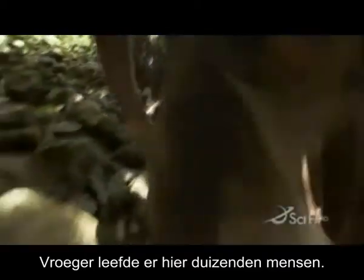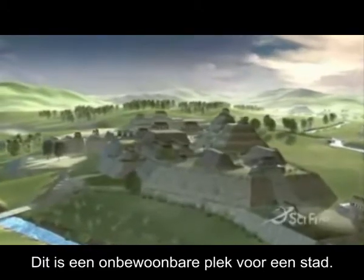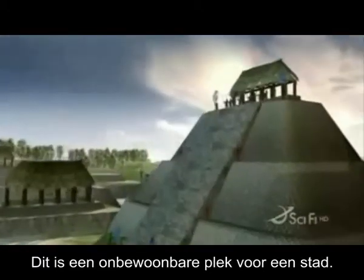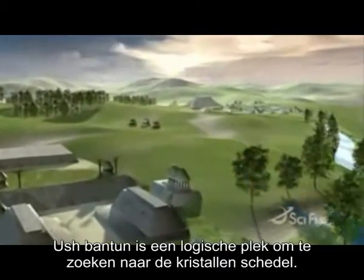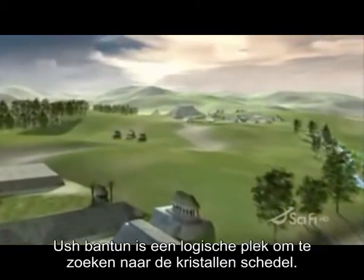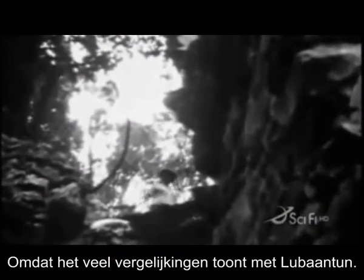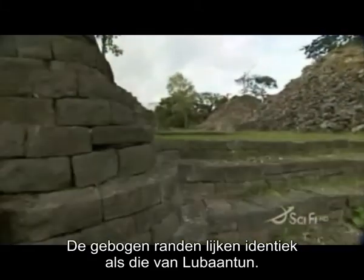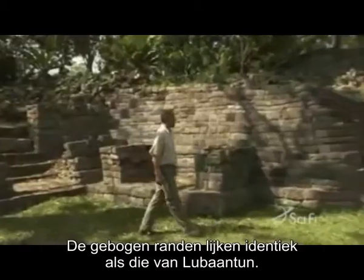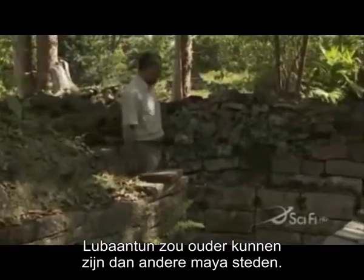At one time, there were thousands of people living within eyesight of here. This is a very inhospitable place to have a city and an urban environment. Ushbantun is a logical place to search for a crystal skull, since it shares many similarities with Lubantun, the site where the Mitchell Hedges skull was said to be found. The curved edges there are rumored to be identical to those found at Lubantun. So is the manner in which the walls were built.